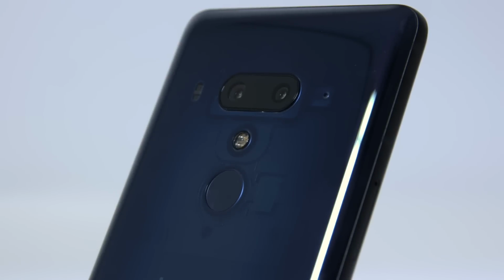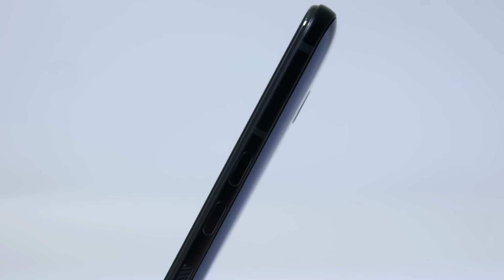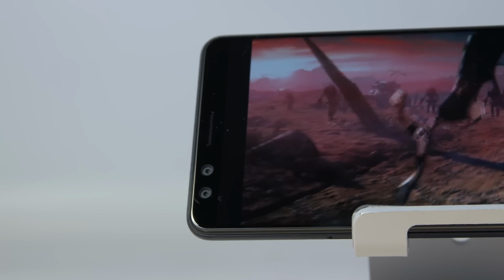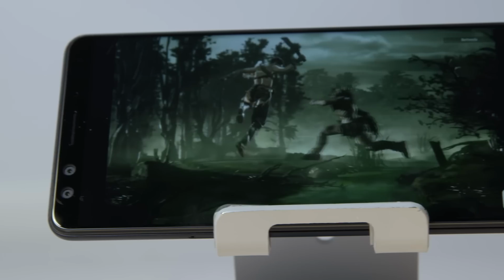Throw in the ability to shoot 4K video at 60 frames per second with 3D audio recorded by the phone's 4 microphones, and we're left with what feels like one of the most versatile smartphone shooting options around. So yeah, as we've said, the U12 Plus does well on many fronts. It also falls short in some notable ways, and we think one of them is a deal breaker.